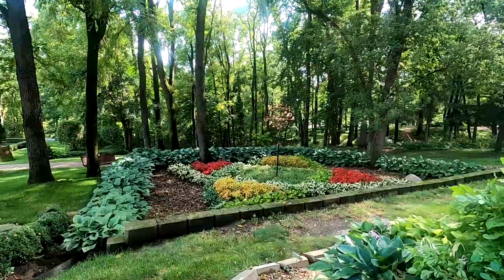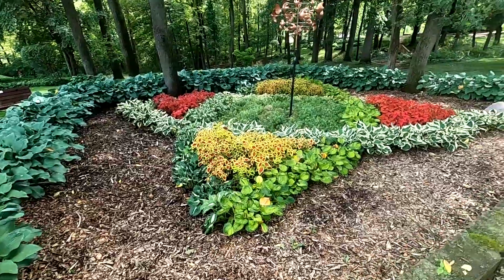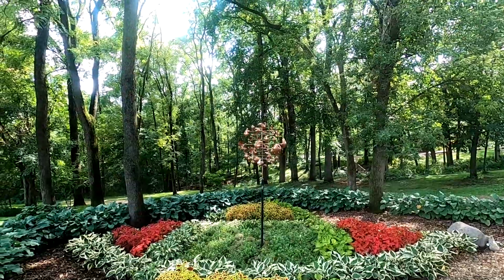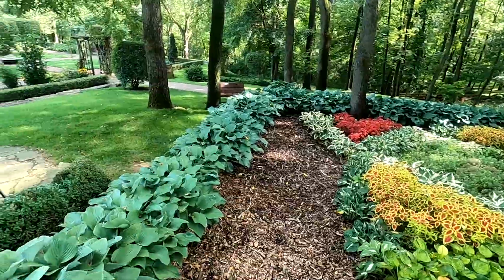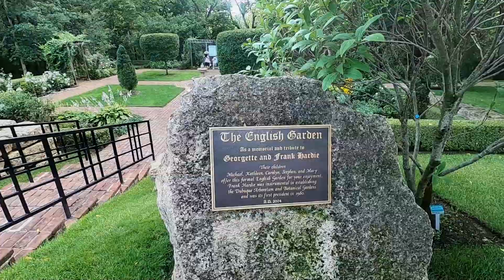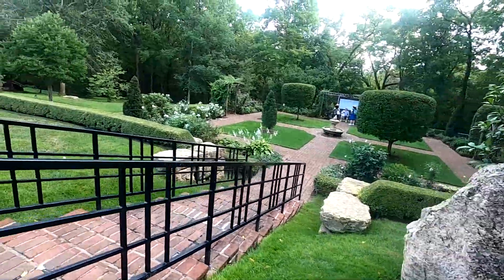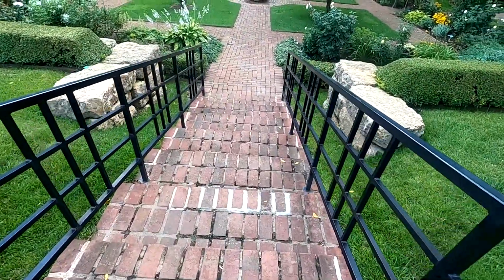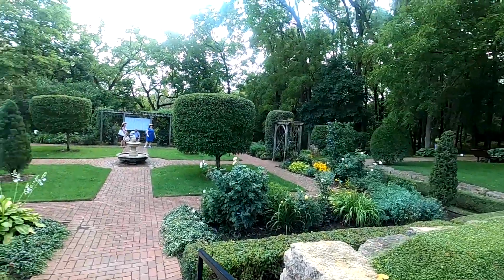All right, let's look down here. Now you can see they have got some nice color laid out in here. And then they got that sculpture thing floating around. Not bad. Not bad at all. I see this? This is English Garden. You can pause that and read that. Who made this thing. It's got steps that go down into it. All bricked. And this is sort of its layout.